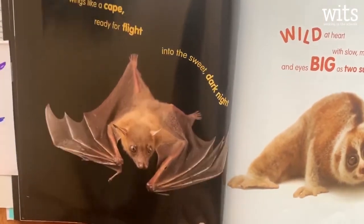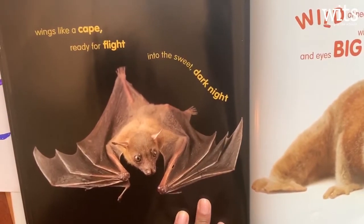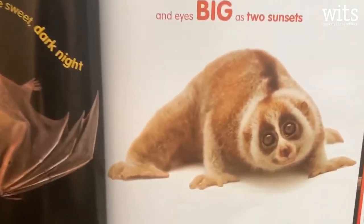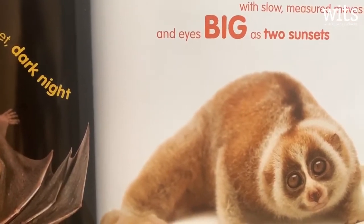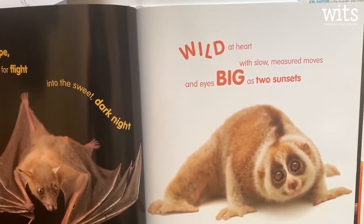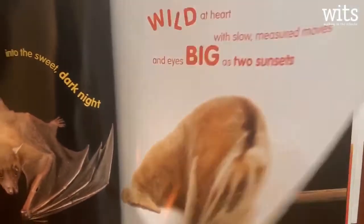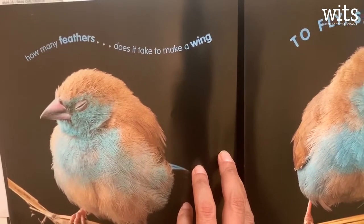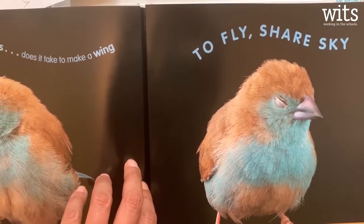Wings like a cape, ready for flight into the sweet, dark night. Wild at heart with slow, measured moves and eyes big as two sunsets. Those are big eyes. How many feathers does it take to make a wing? To fly, share sky.